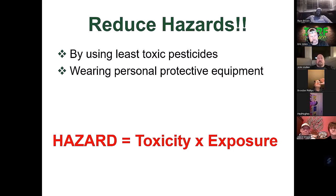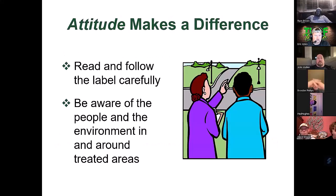And remember that your hazard is the toxicity times the exposure. So if our PPE is worn, torn, or just needs to be replaced, we need to do that because we are at hazard of the exposure. Attitude will always make a difference. Read and follow the label carefully. That's why, like I said, I like reading it the night before. Be aware of the people and the environment in and around treated areas. Now, you may be driving through a neighborhood, applying pesticides. You go to the end of the street, make a right turn to do the next one, and then you notice, hey, there is a schoolhouse.